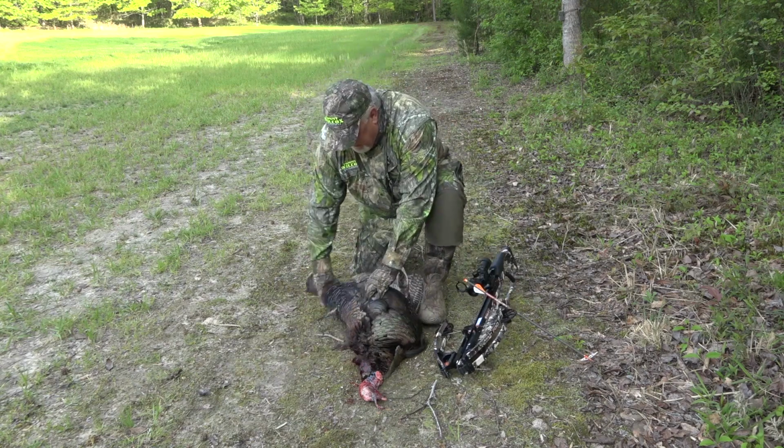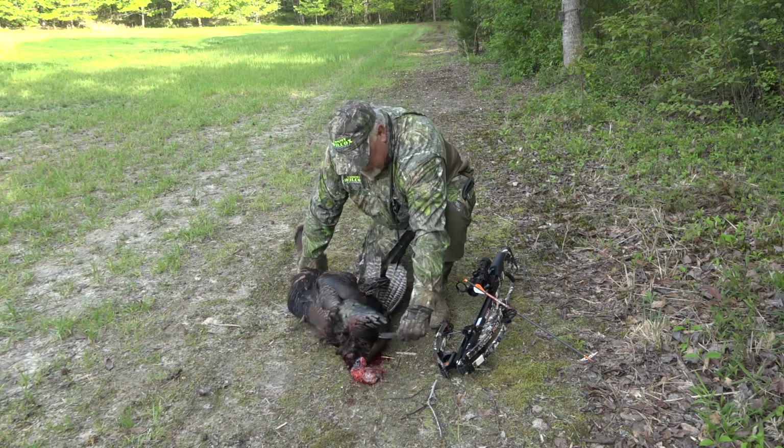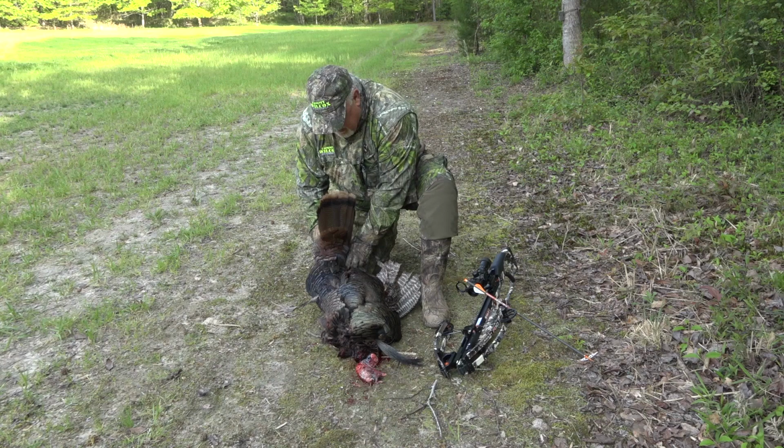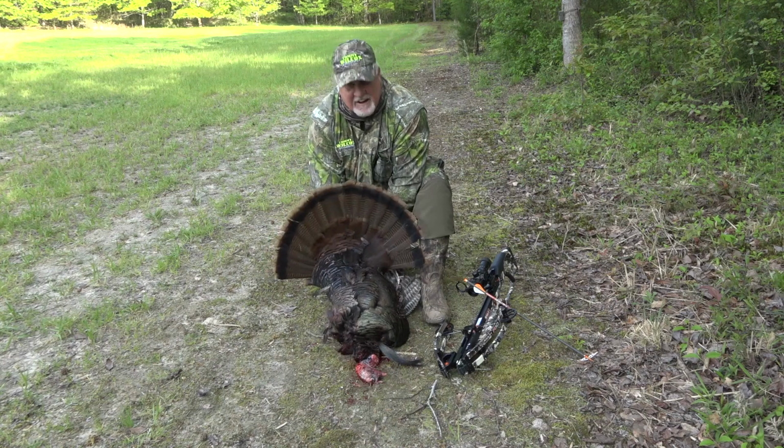Look at this bird now. Look at the beard on it, man. Big old heavy, thick beard, mature gobbler.